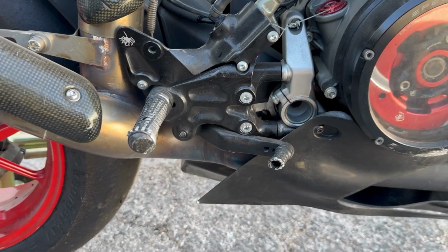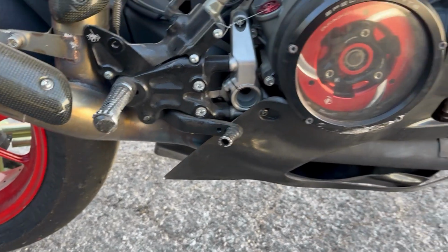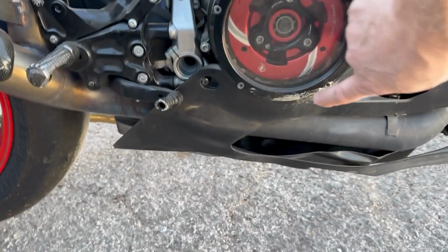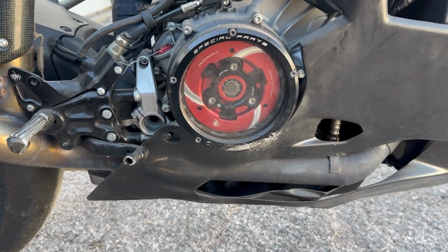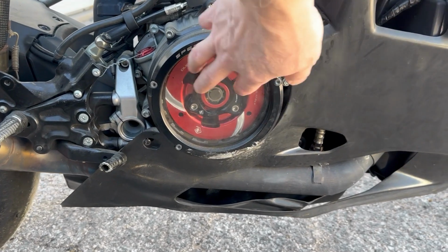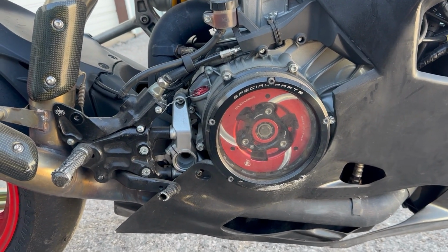And then a different foot peg on this side, but that doesn't matter. It's had a little love. We're gonna get rid of that because it has marks on it already. But if we're gonna do more track days or racing, that's no bueno. So we got some case covers on the way already.